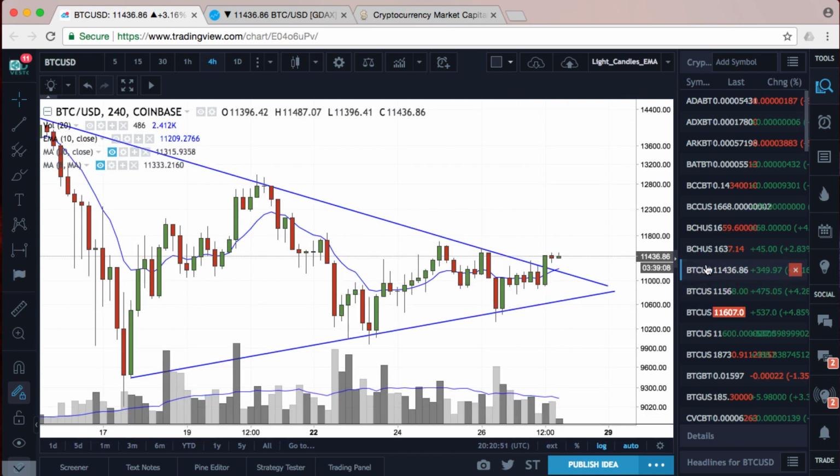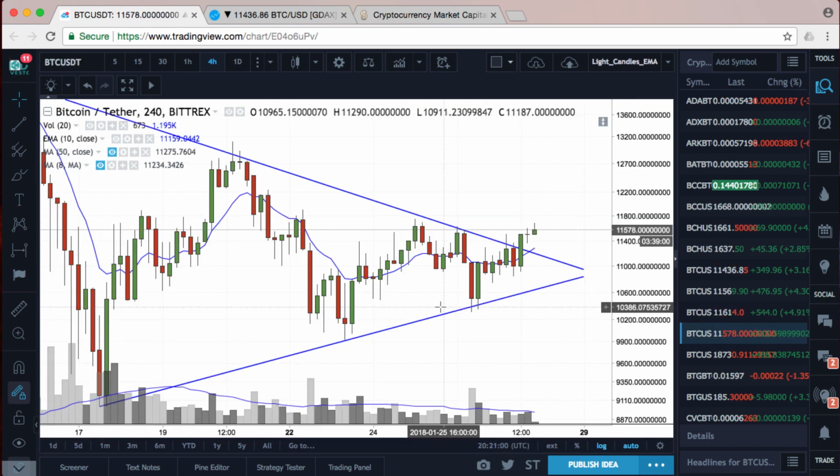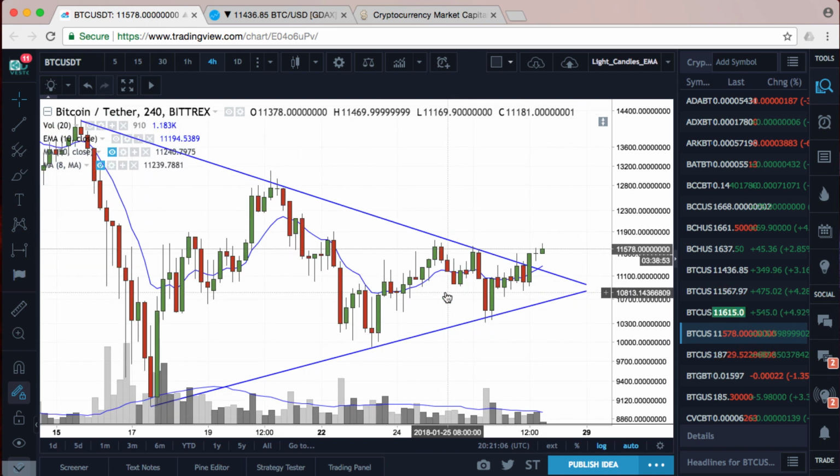Here it is on Coinbase again. If we go to some of these others, Bitfinex starting to edge out. And so it's looking much better than it was last couple of days, but it's been very choppy and it's been getting very narrow and very tight until we got to wait until the market decides which direction it wants to go in next.